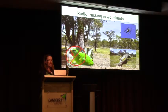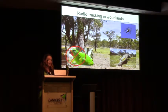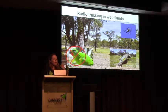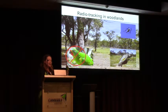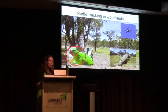But just as we were ready to go into the woodlands and track the birds, we discovered from our captive trials that we couldn't attach the tag to the bird. It's so endangered, and the harness that we were using was a risk of entanglement. And so we couldn't actually attach the tag. So then we had to shift and go, right, well, we have the tech and we want to demonstrate it. So with a new round of ethics applications and license applications, we switched to noisy miners, which are a local, common bird, and we thought, right, we'll do that.